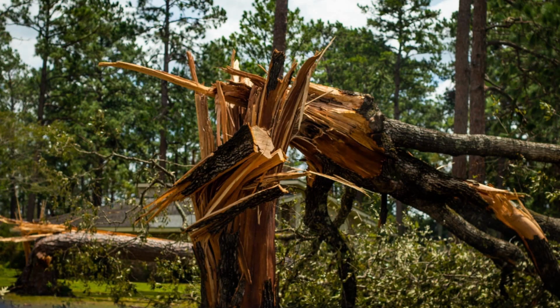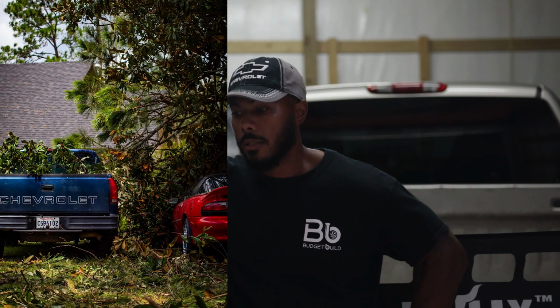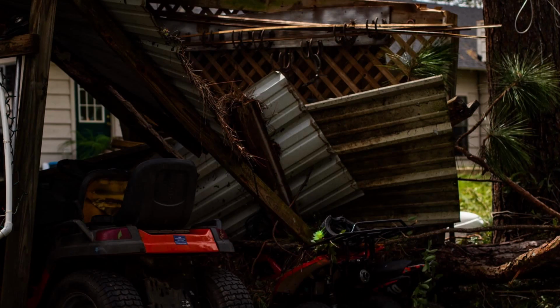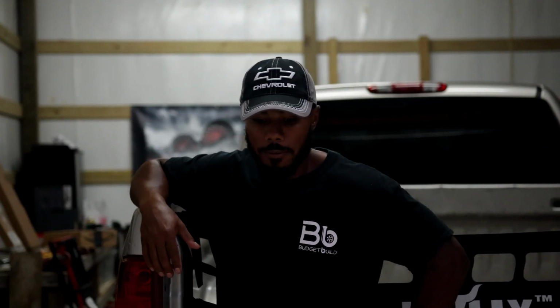Last year we had Hurricane Laura that was also a Category 4 once it hit landfall, and it did pretty bad damage out here. Now, we were one of the fortunate ones that we didn't have a tree come crashing in on our house, but we did have our shed tore up, and a lot of trees down, and debris. But it was bad for a lot of people, you know.